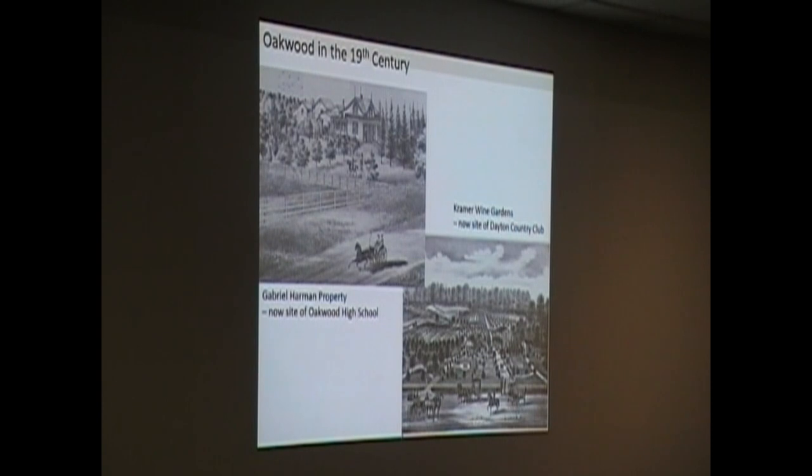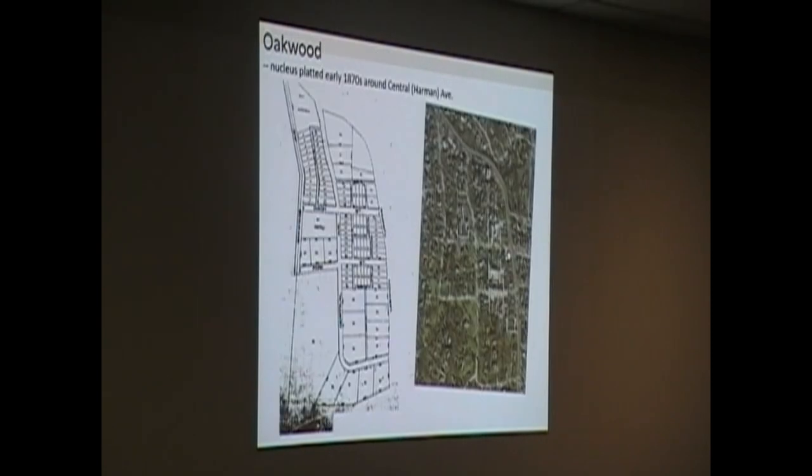Oakwood, a nice place in the 19th century. Here's a couple of shots. This is where the high school is now in Oakwood on Far Hills, if you're familiar with Oakwood. The Kramer Wine and Pleasure Gardens is now the site of the Dayton Country Club. So the Dayton Country Club people bought out that back in the early part of the 20th century.